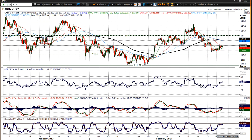But looking at these hourly momentum indicators, I'm not necessarily suggesting that that's going to be the case. I think it's a little bit more neutral. Yes, you get these little near-term trending moves, but I don't think it's anything really to get too worked up about on the downside yet.